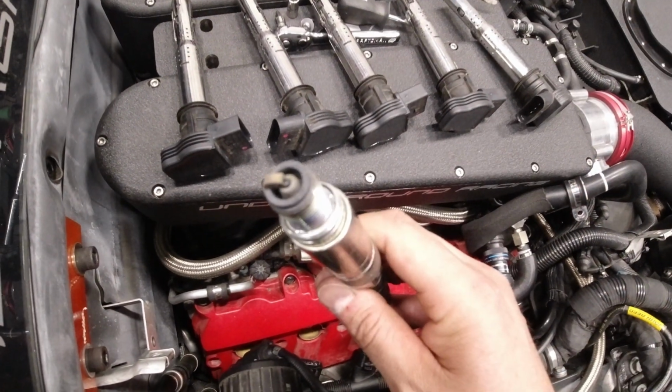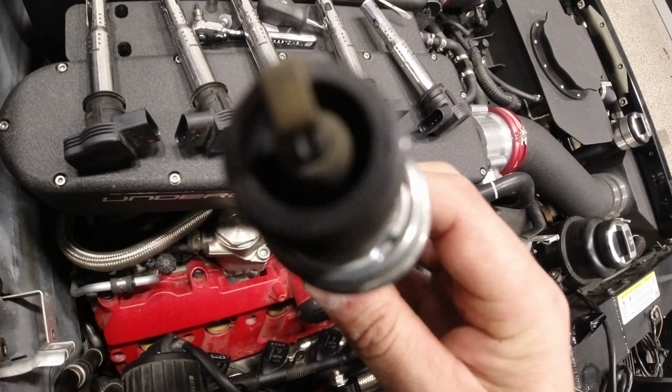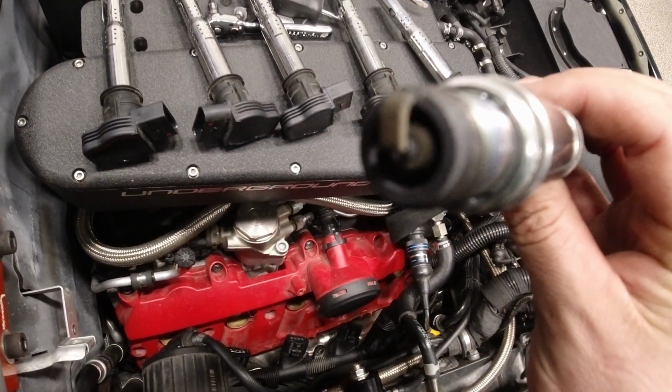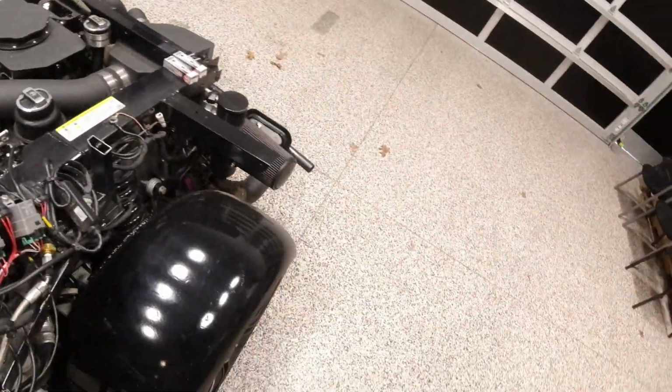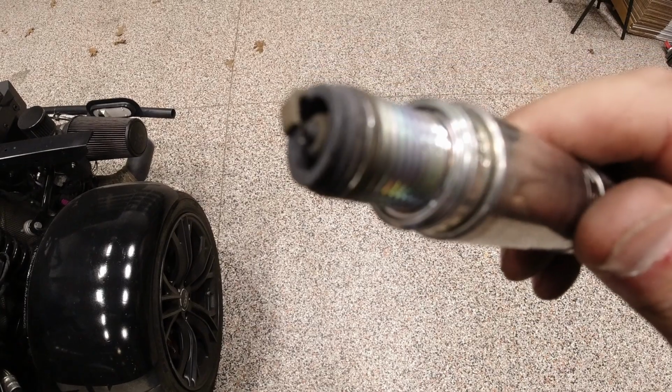And you can see the plugs themselves don't look that bad. You just really have to get up on it, and I probably can't really get it in the camera, especially with the way it wants to focus. But you just get these little tiny deposits on it.